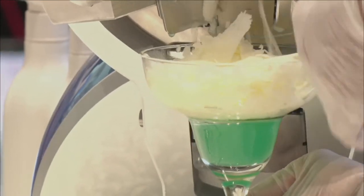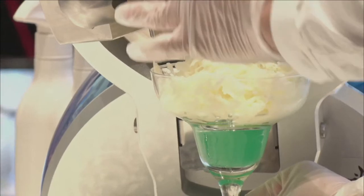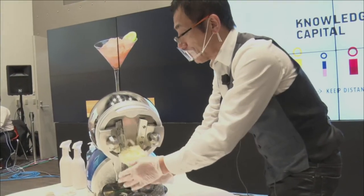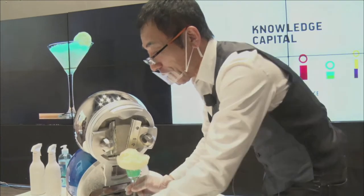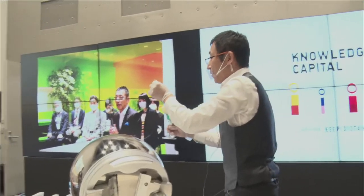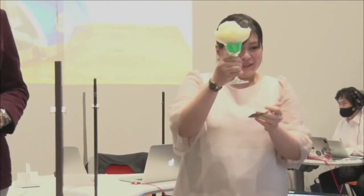So, what flavor is this? This is mango liquor and coconut liquor with milk, the shaved ice on top. And at the bottom we have a cocktail of blue Hawaii, blue curaçao and rum. If you mix it while eating, it is really delicious. Yummy. Thank you very much.